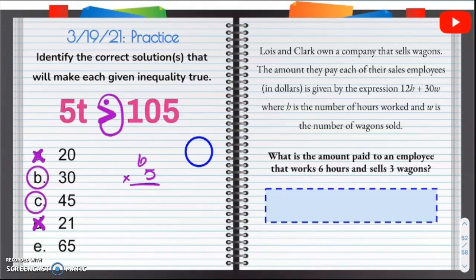If we have 65 times 5, 5 times 5 is 25. 5 times 6 is 30, plus 2 is 32. Yes, that is going to be bigger than 105. All right, so our answers here are B, C, and E.